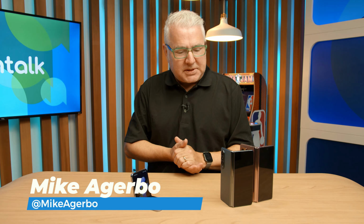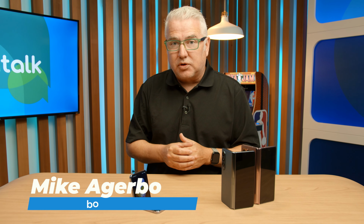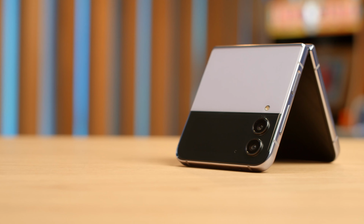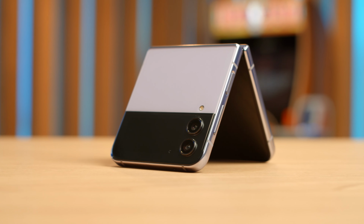Interesting times. Samsung's just released their latest folding screen phones, the Samsung Galaxy Fold 4, 4th generation, and the Samsung Galaxy Flip 4. Today, I just kind of want to talk about folding screen phones in general and, should we be looking at purchasing one if you're in the market for a new smartphone?